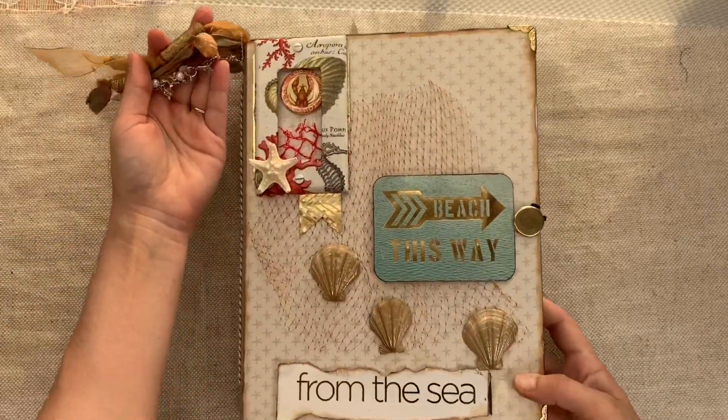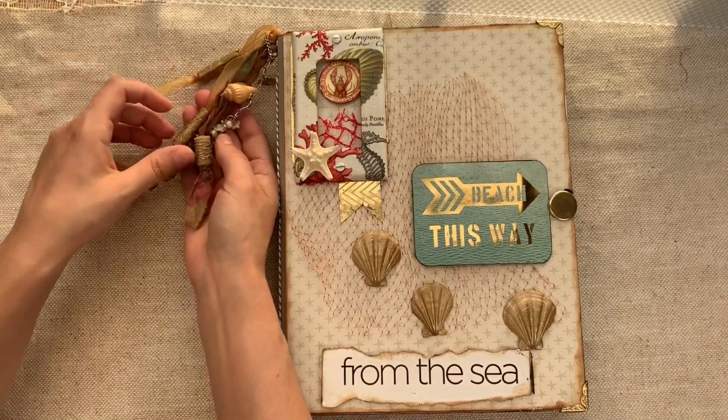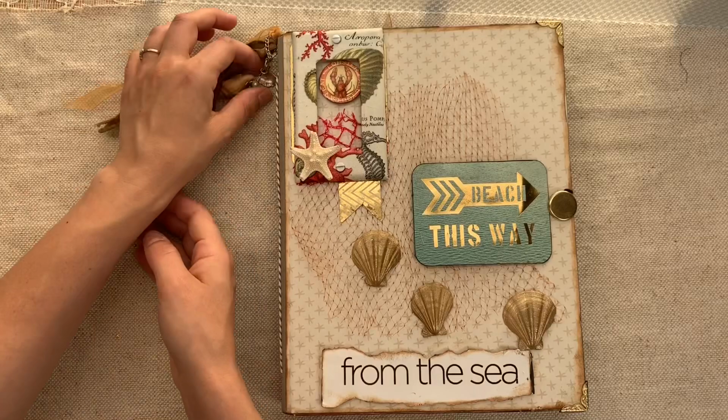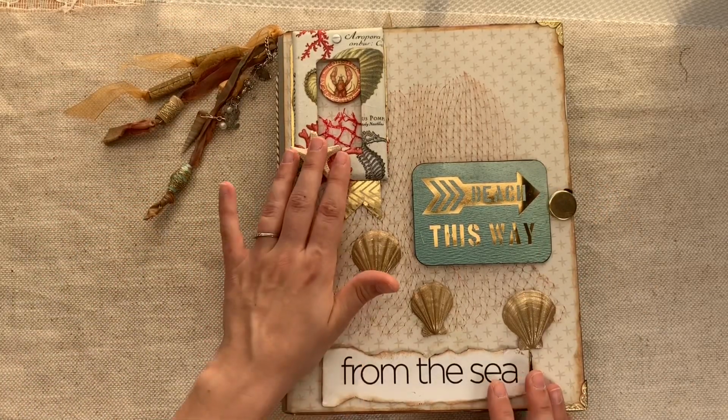This one is even bigger. Look at how huge. I'm hoping it fits in frame. It even has a tassel. There's a shell, different things on the tassel. It says beach this way from the sea.